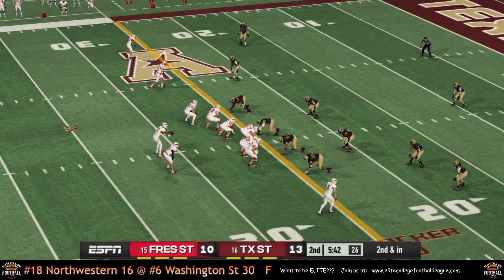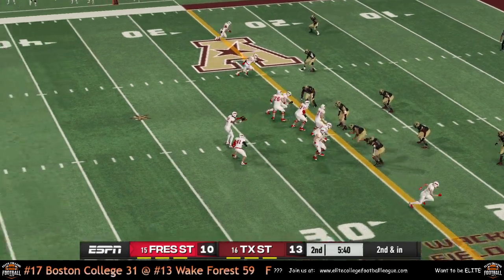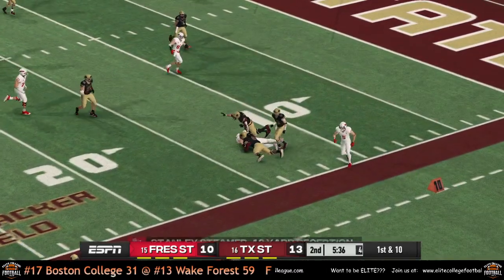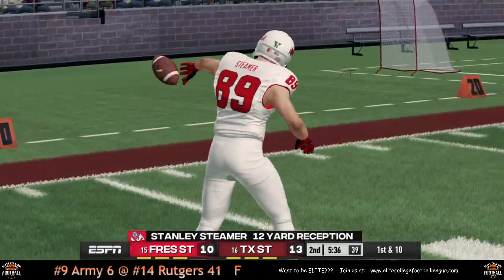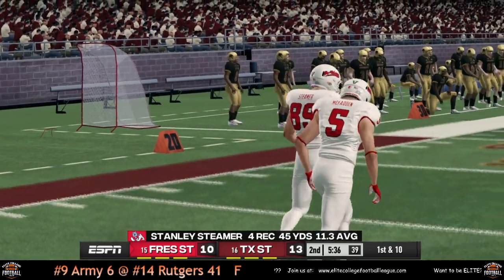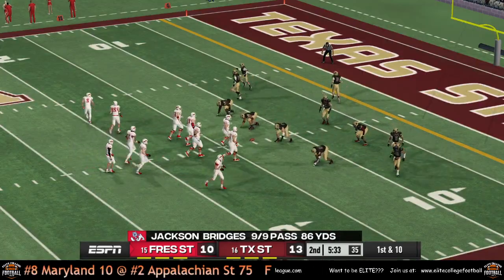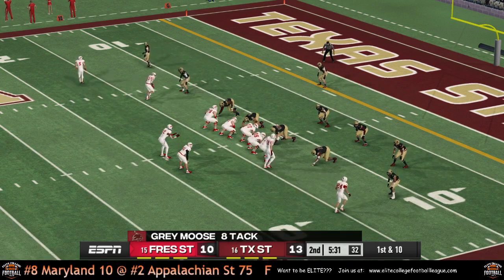Shotgun formation, 2 to the top, 1 to the bottom, back in the backfield. He's going to fake the handoff. He's going to throw it. They make the stop at the 13-yard line. Stanley Steamer with a 12-yard reception, brings up 1st and 10 for Fresno again.